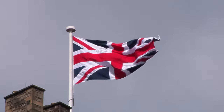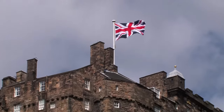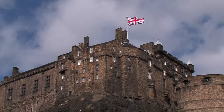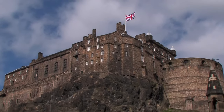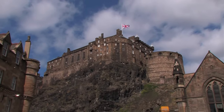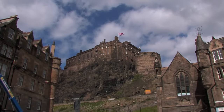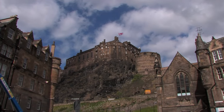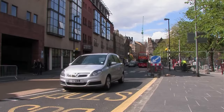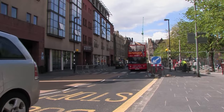The rock on which it stands is the basalt cone of an extinct volcano. The plateau is located approximately 80 metres above the surrounding buildings. On three sides, the rock falls away almost vertically. Those who don't want to climb up by foot can take a bus from the grass market, just three stops up to the centre.